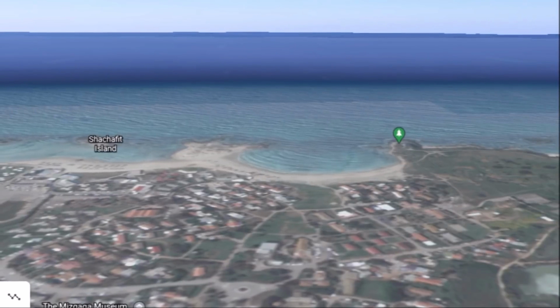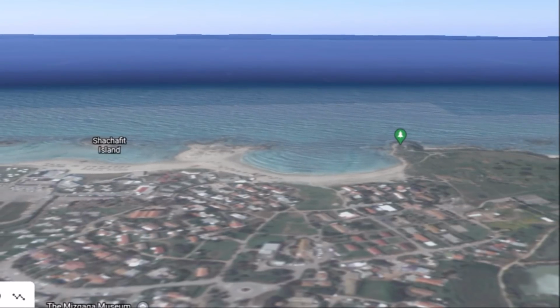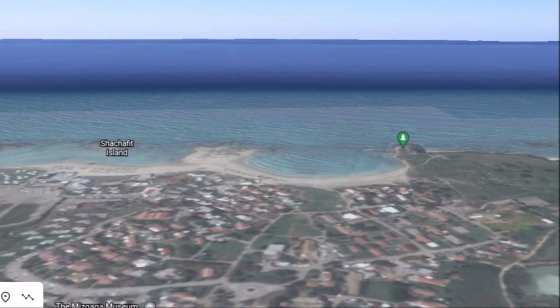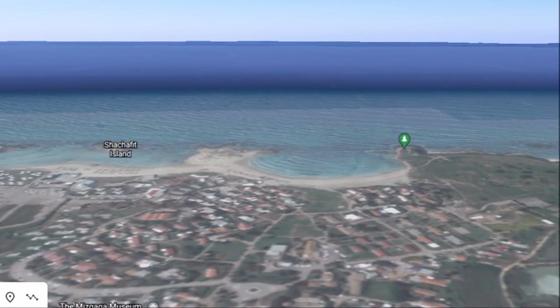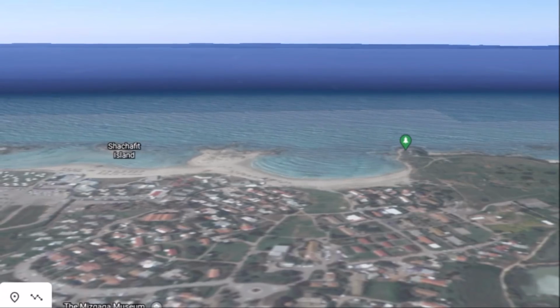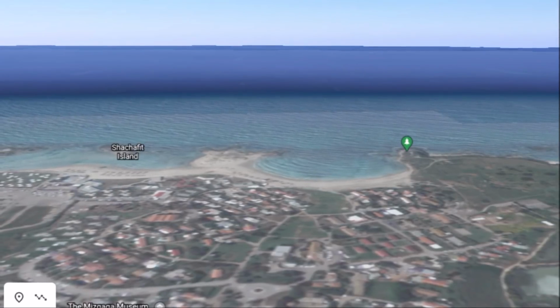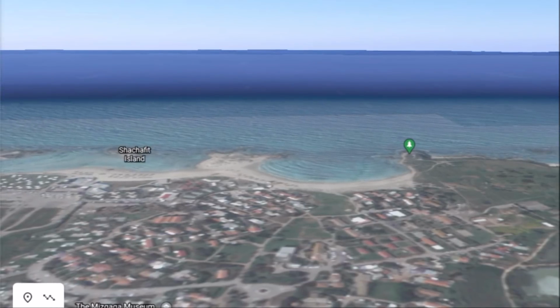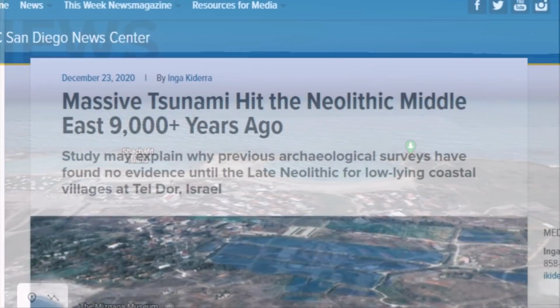It says, scholars know that at the beginning of the Neolithic, around 10,000 years ago, the seashore was 4 kilometers or about 2.5 miles from where it is today. When we cut the cores open in San Diego and started seeing a marine shell layer embedded in the dry Neolithic landscape, we knew we hit the jackpot.